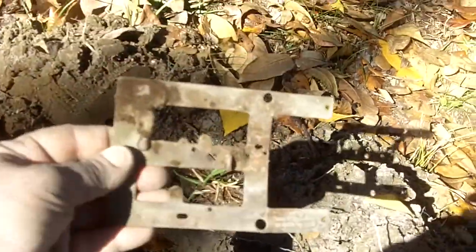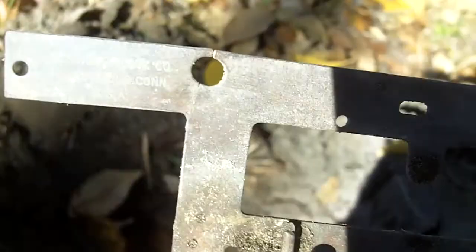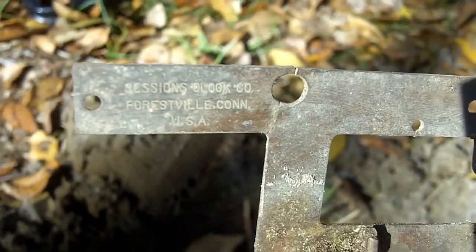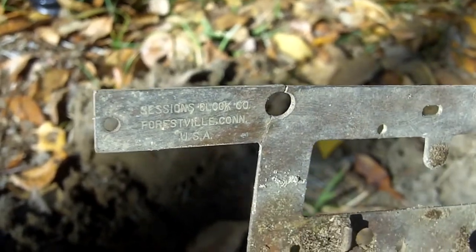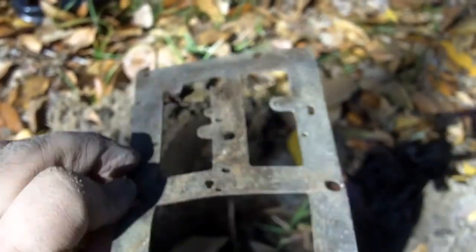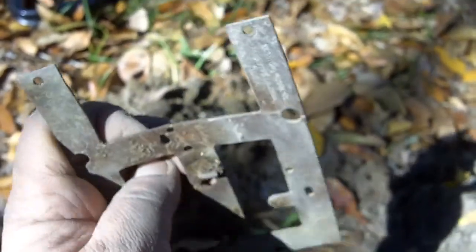I found this. I persevered, I was hoping to find a coin. I don't know if you can read it: Sessions Clock Company, Forestville, Connecticut, USA. Not sure what it is, but it was very deep. Some type of relic. It's not rusted, which is really weird.